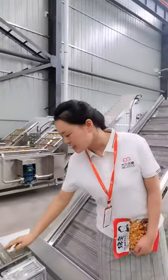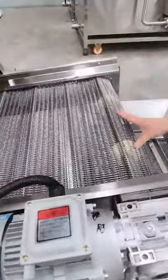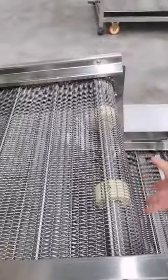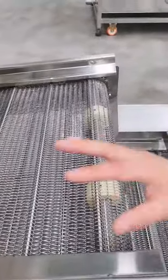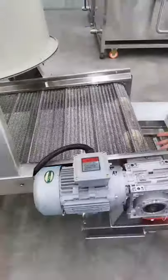For now, you can see the details, the two wheels. There are also wheels at that end. These wheels are for holding the belt to protect the machine, and to give more power to drive this machine.